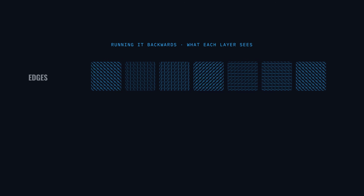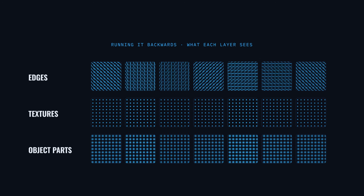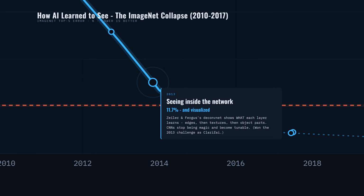In 2013, Matthew Zeiler and Rob Fergus cracked the box open. They built a way to run the network backwards, to take what a layer had learned and turn it back into a picture you could look at. And what they saw was beautiful and oddly intuitive.